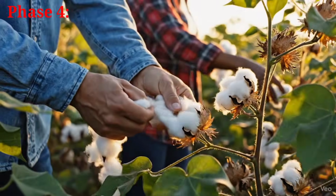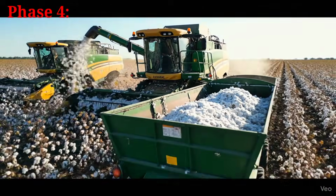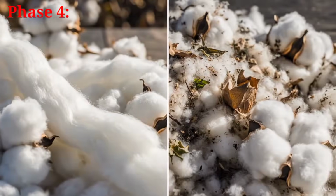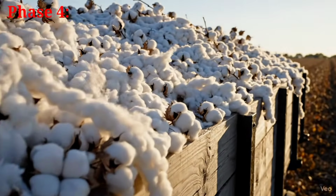Phase 4. Harvesting is done by hand or by large automated cotton picker machines. Cotton picked by hand is generally cleaner and more valuable, while machine-picked cotton may contain pieces of leaves or other trash.